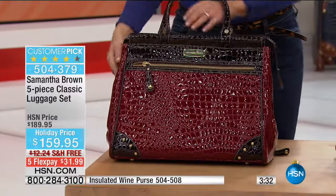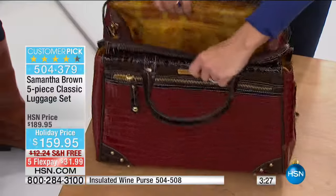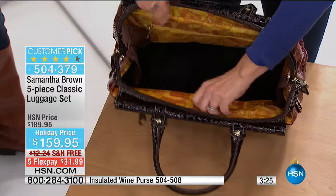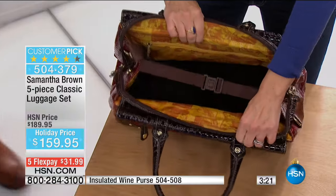This dowel tote is an absolute favorite. Beautiful shape, unique, classic, almost vintage shape, and it opens up extra wide. It even comes with the luggage straps. So again, like I said, you could use this as an overnight bag.